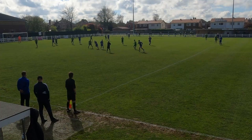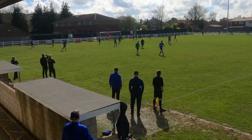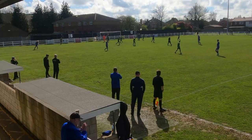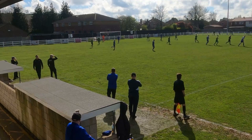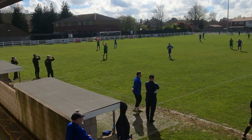Sweeping on the left there, crosses it in. Number 10, one-on-one with the keeper, just goes to the left. I think there was a slight moment where I think there were supporters in the stadium that were ready to cheer, but they will have to delay that, I hope.